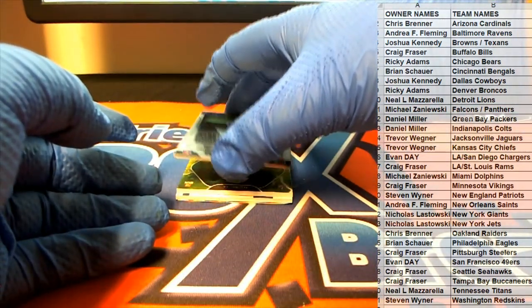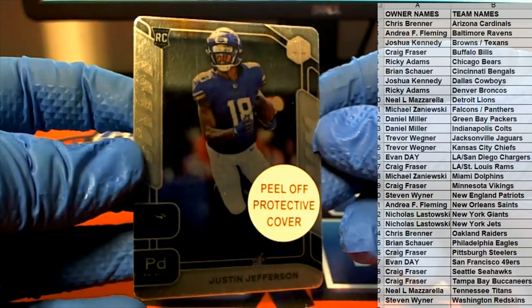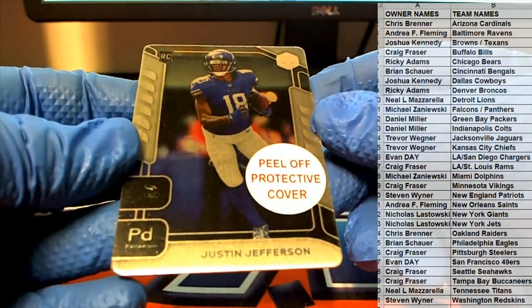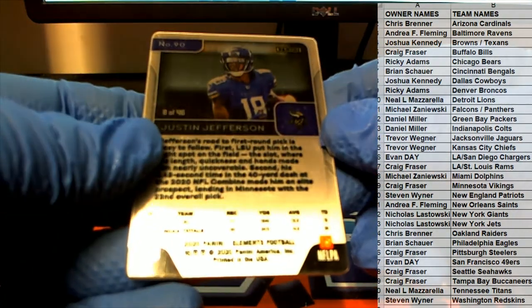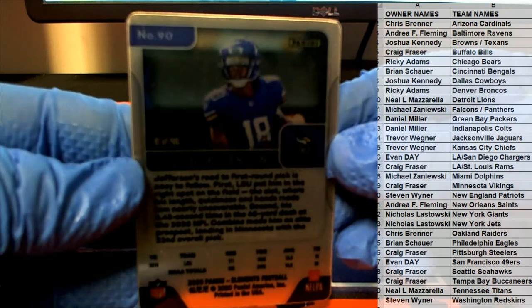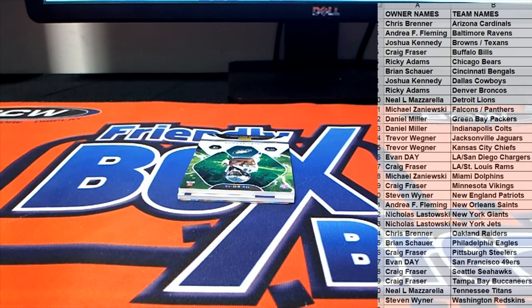All right, first one up is Justin Jefferson. Nice. Check that out. Palladium, 8 of 46. Nice Jefferson for the Vikes, that is Craig F. All right, Craig. Craig F., that is coming out to you.